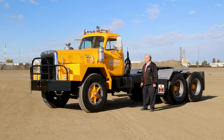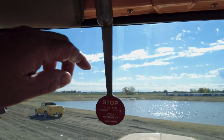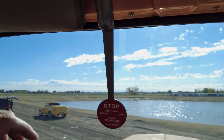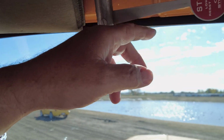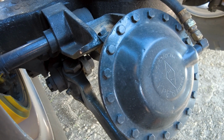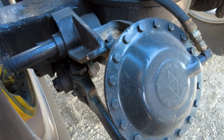Redid the upholstery, so inside looks as good as the outside. It has a wigwag hanging off the front, just in front of the windshield below the sun visor. What that does is when the air pressure gets down below 60 pounds, it brings a stop sign down, because you're going to run out of air and you're not going to have enough air to stop the truck.